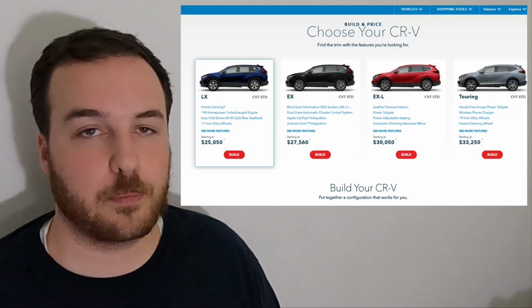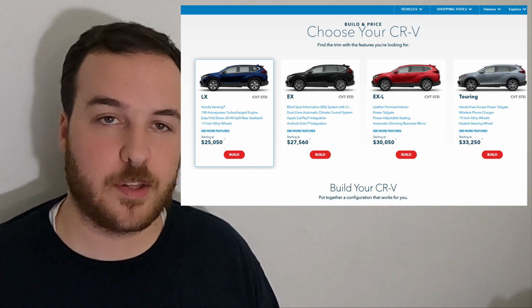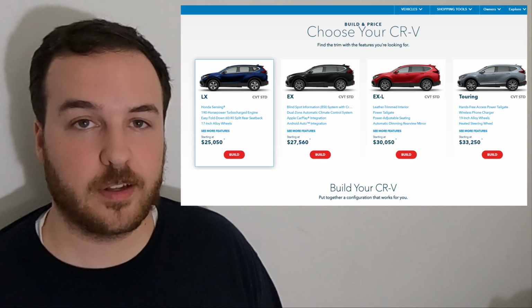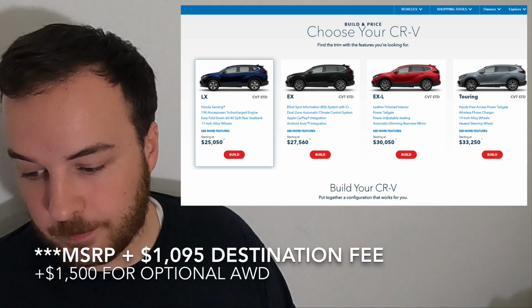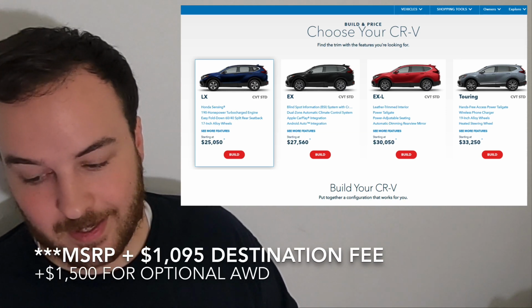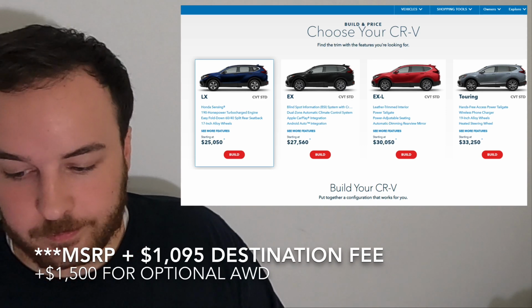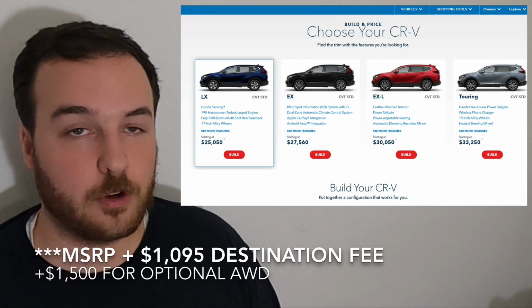When you're looking at the price of this car, the MSRP, a lot of times when it's listed on the commercials and on the Honda website, it is going to be excluding the destination charge. That's not just Honda, that's a lot of companies out there. That's just how they do it. But just keep in mind that there is a $1,095 destination charge not included in those base MSRP prices that you see sometimes. Also, all-wheel drive is a $1,500 option for all these trims if you'd like to go for the all-wheel drive system.